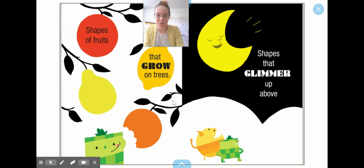Shapes of fruits that grow on trees. What fruits are there? There's a lemon and a pear. The lemon looks like an oval. The pear looks like a circle, but not quite.